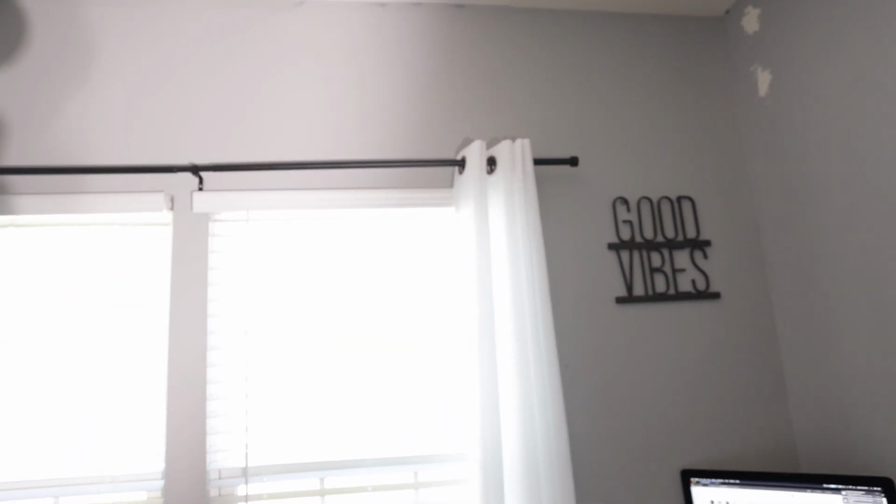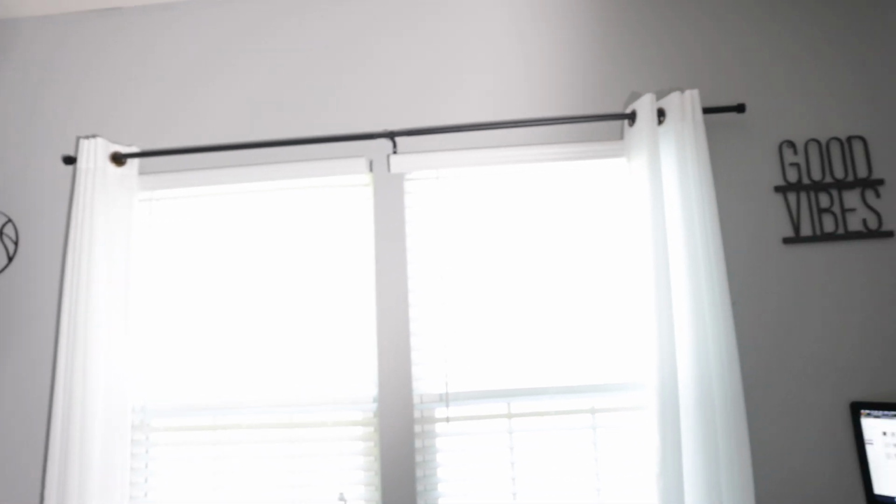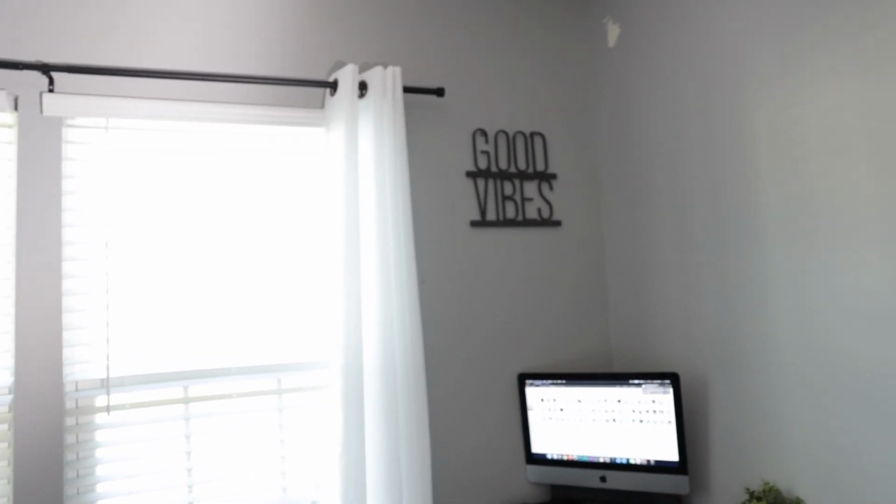And then somebody asked me for the color of gray on the wall. I am not sure what color gray this is. I think TJ just went and grabbed any kind of color when he painted this room. But one very, very similar to this color is called Stonington Gray by Benjamin Moore. You can look that one up. It's very similar to the color on these walls. I just don't know the exact name of this color.